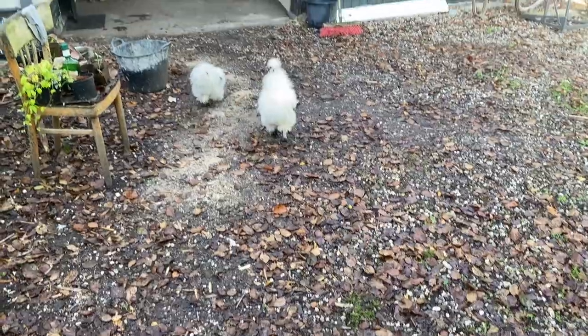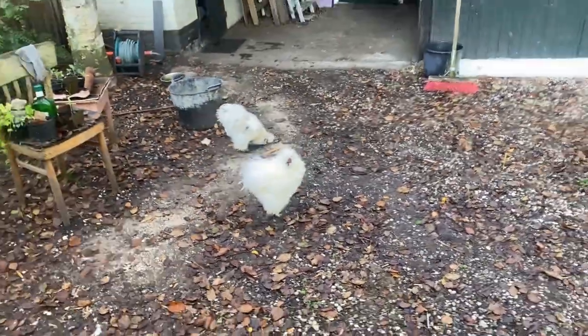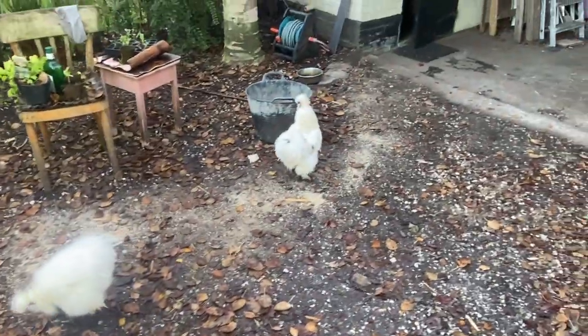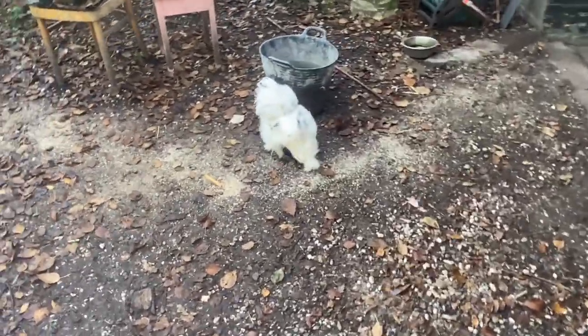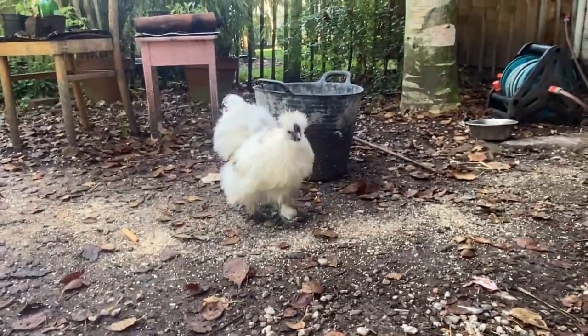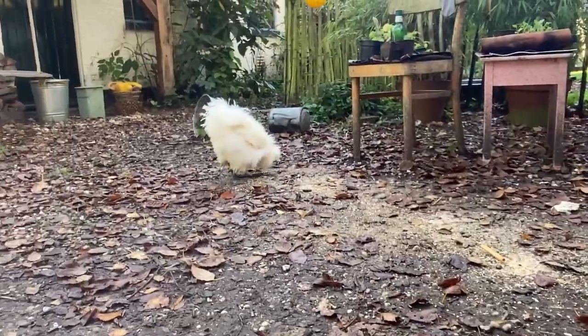And that's one last thing that I want to show you guys. These guys, they're about 4 months old right now. And once they were cute little chicks. But there's some bad news, man. They're both roosters. This one is a little rooster, and this one is a little rooster. Both silky chickens.